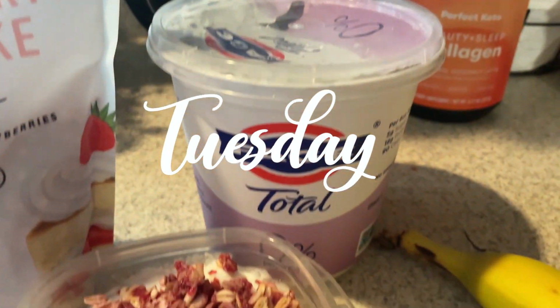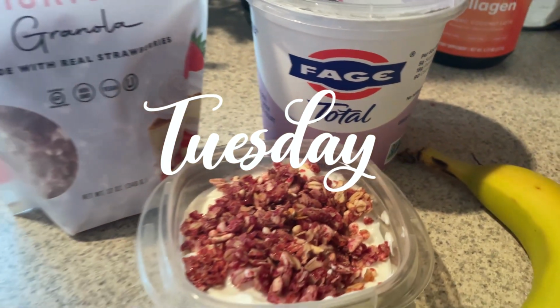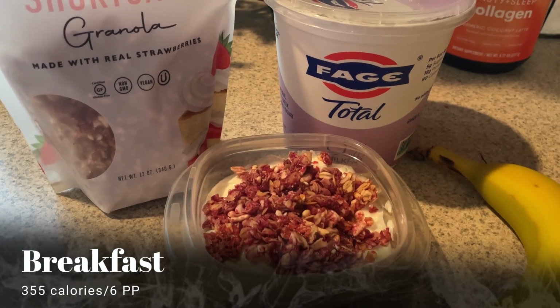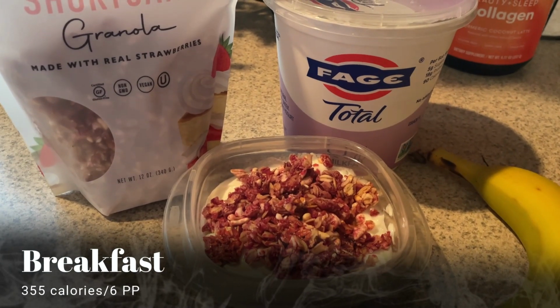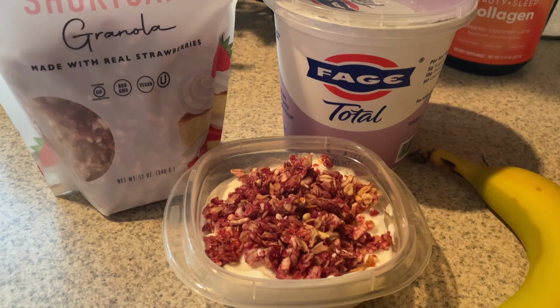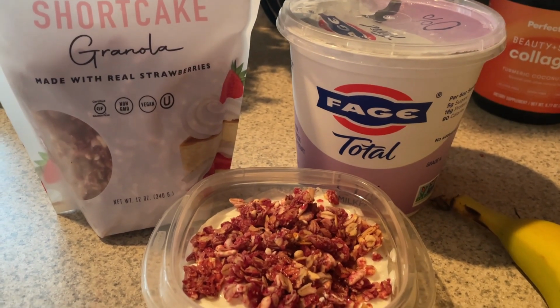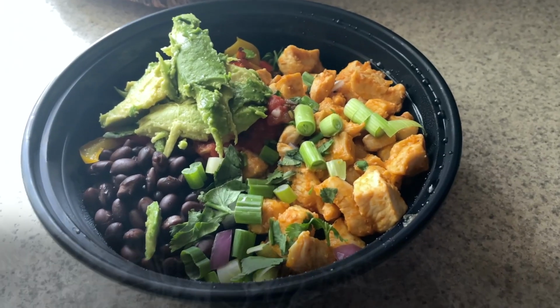For breakfast, I am having this shortcake granola that I found at Grocery Outlet. It is so good, you guys. But I do suggest you kind of let it sit in the yogurt a little bit because it is a little bit chewy. That's my only thing I have to say about it, but it is really good, and I had the Greek yogurt and a banana along with that.